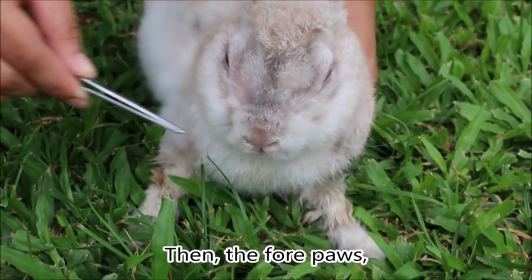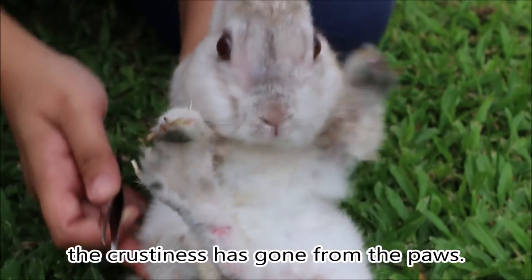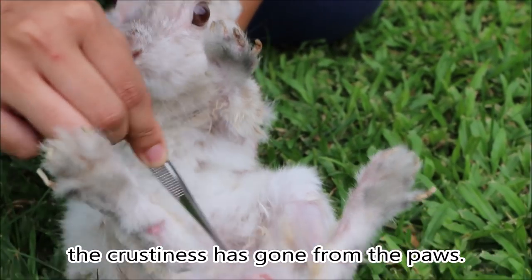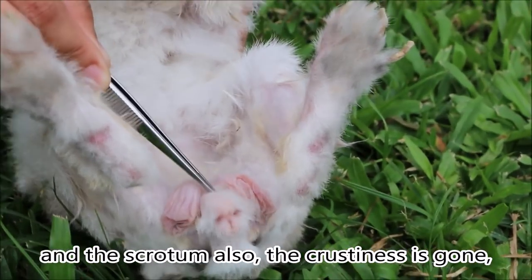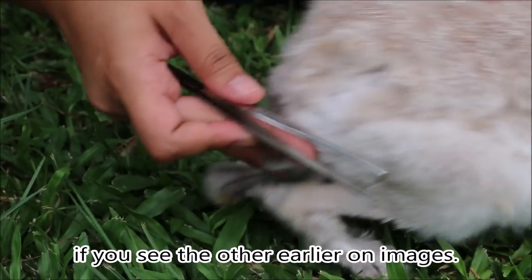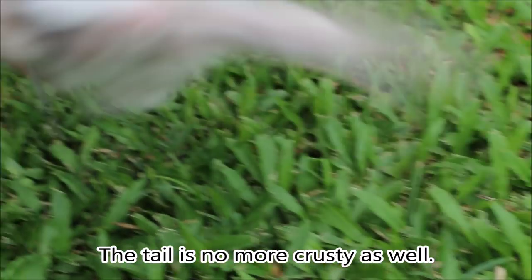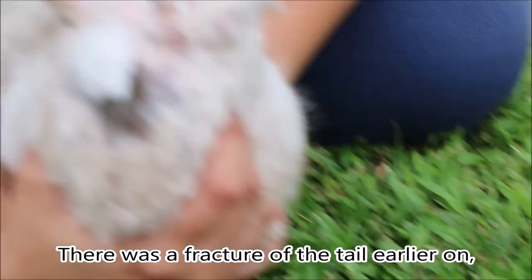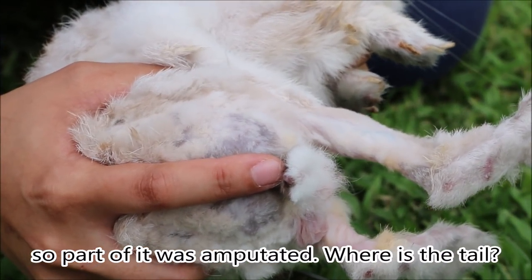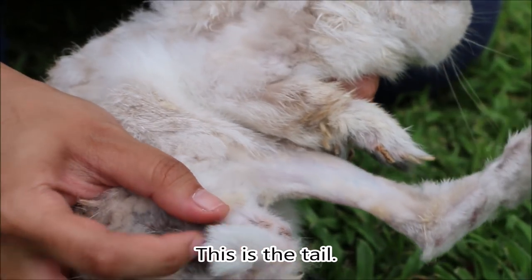Then the paws, the forepaws. The crustiness has gone from the paws and the scrotum also. If you see the other early on images, the tail is no more crusty as well. There was a fracture of the tail early on, so part of it is amputated. Where is the tail now? Okay, this is the tail.